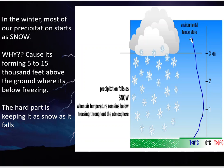Now, what we have is our environmental temperature profile, which is the temperature of what's actually going on during a winter weather event. And in this case, we see that the entire temperature profile stays to the left or below zero all the way down to the ground, which means that the snow at 10 or 15,000 feet that's developing, and it develops all the time during the winter, stays below freezing, doesn't melt, and can get all the way down to the ground as snowfall. Again, that's the hard part, getting it all the way down to the ground as snow.